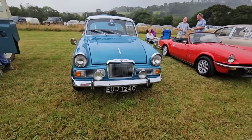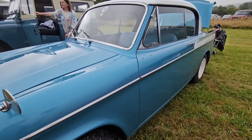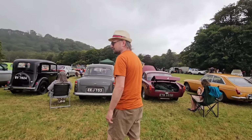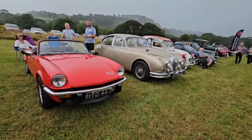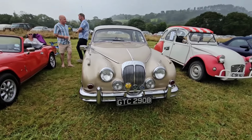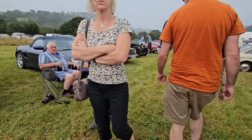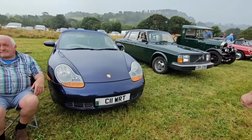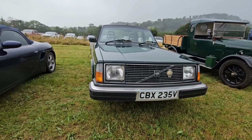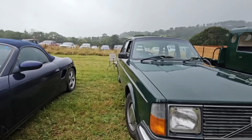Sunbeam Rapier is a lovely example. Beautiful. Even the seats are blue. Have a little look. Lovely pillarless styling, so all the windows wind down. Very, very nice cars. Spitfire 1500. Volvo V8 250 from the Cardigan Classic Car Club. Ellie the 2CV, sitting here looking scruffy as ever. Porsche Boxster, another Volvo. Now this has got some lovely details on it. It's a Volvo 244, a 200 series four-door four-cylinder, and if you're going to have a look back around it.